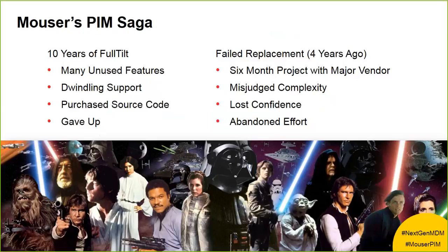There just aren't that many companies out there with a product set like we've got. We've been on a platform called Full Tilt for more than 10 years. I think it's safe to say, no discredit to them, that product was never designed to have the amount of attribute data that we have. It served us well for a long time, but most of the really great features of that product we couldn't even use. Under the strain of that size of database, we really gave up on trying to do version control and workflows and things like that.